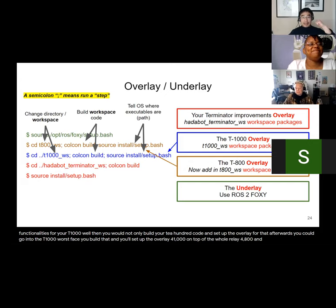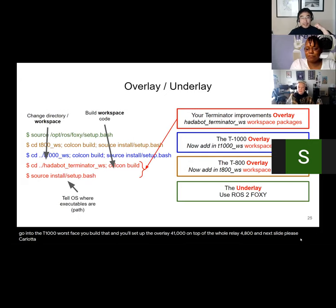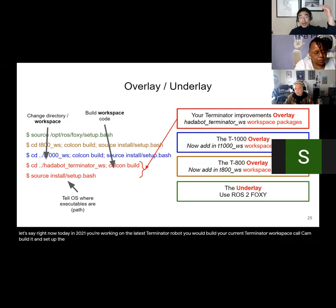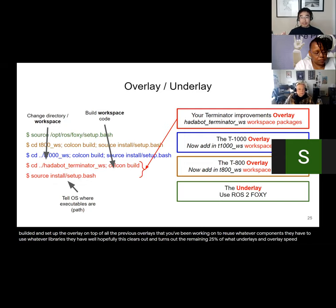Okay, and next slide, please, Carlotta. And then finally, let's say right now, today in 2021, you're working on the latest Terminator robot. You would build your current Terminator workspace, colcon build it, and set up the overlay on top of all the previous overlays that you've been working on to reuse whatever components they have, to reuse whatever libraries they have. So hopefully this clears out the remaining 25% of what underlays and overlays mean in ROS.